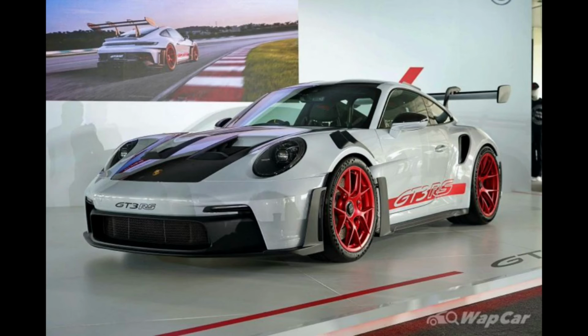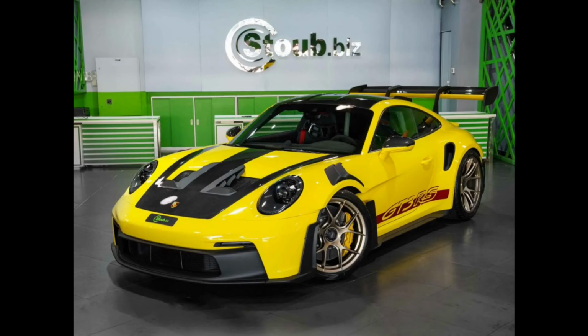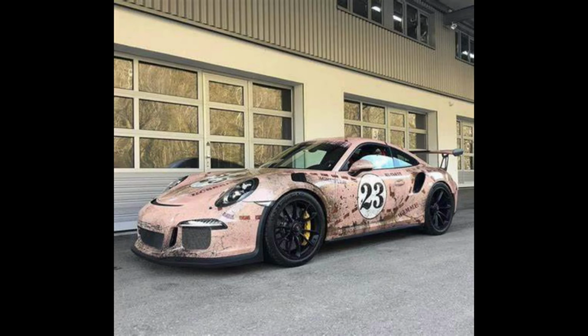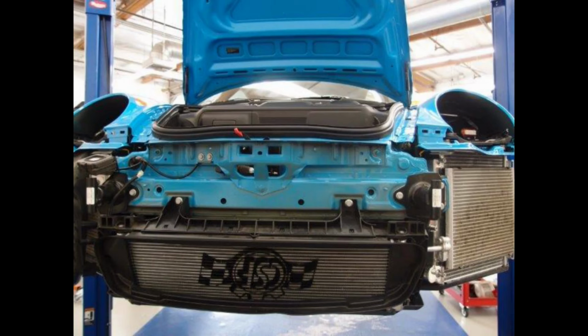The GT3 RS has a particular and aggressive exterior design. Porsche's design elements help increase the performance of the GT3 RS. One of these elements includes the central radiator concept, first implemented in the Le Mans class-winning 911 RSR. Porsche places one large, angled central radiator in the GT3 RS nose instead of using a three-radiator setup. The central radiator frees up space on the sides, making it easier to integrate more aerodynamic elements.